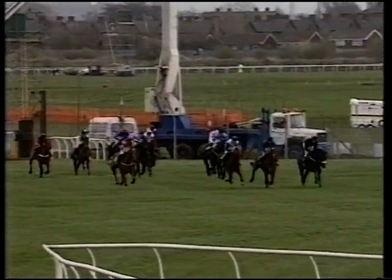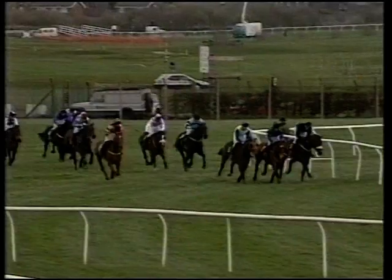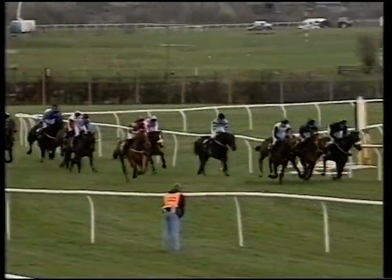What is fascinating, Bill, I think, is that the front three are all playing cat and mouse in front. They're waiting in front. Nobody really wants to show their hand, do they? Stephen Swears, I think, at this point must have thought he was probably going to win. The winner's going very well on the outside. I suppose Brown Windsor would be the one who, you say, is not going to find much, but he does. He fights all the way to the line.